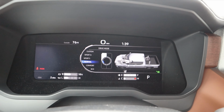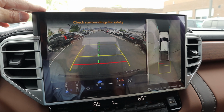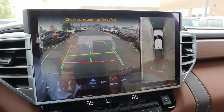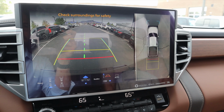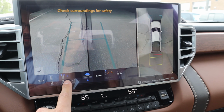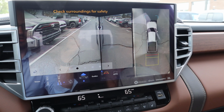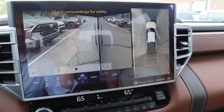So yeah, overall cool system. Now here's the infotainment system. First off, if we pop it into reverse, we've got a backup camera with trajectory lines that turn with the steering wheel, and notice we have a bird's eye view as well. And I love the new camera on the Tundra. It's just fantastic. It shows viewpoints out of every single angle of the truck. Like, it's just crazy how good this camera system is.